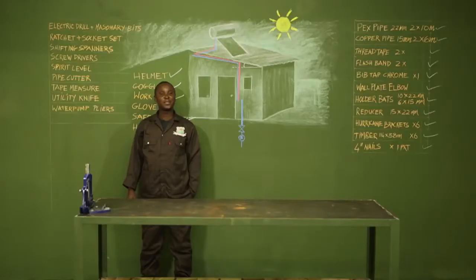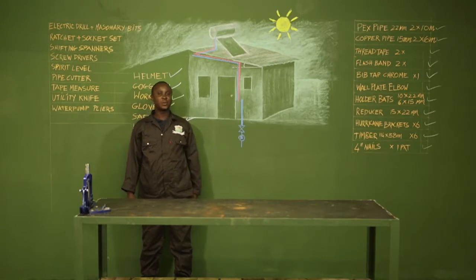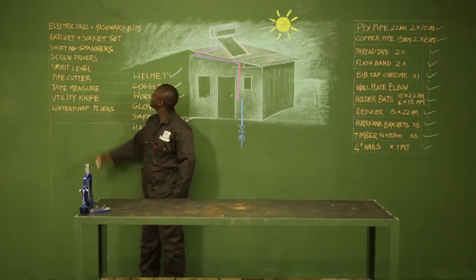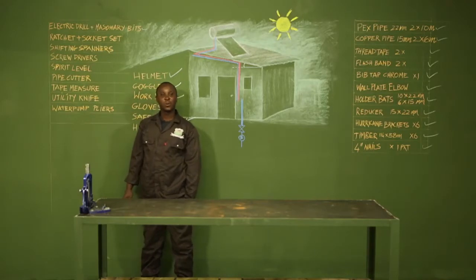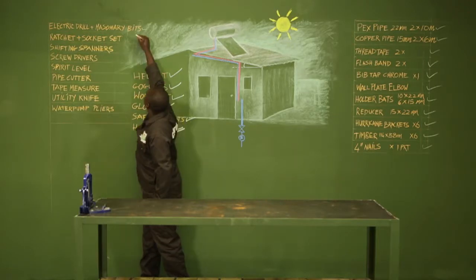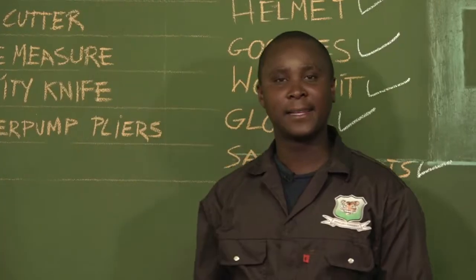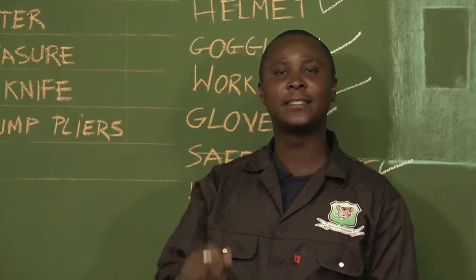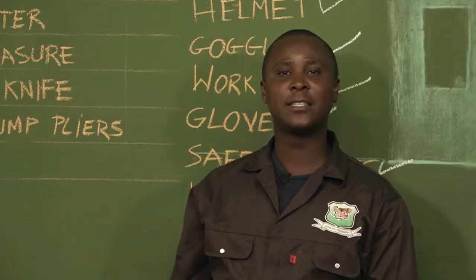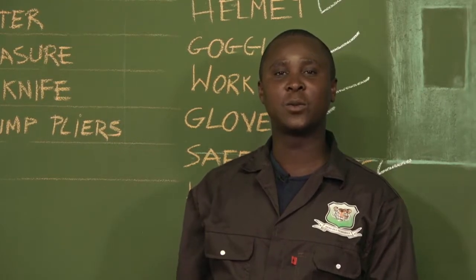Important tools that you must have in your toolkit when you are doing the solar water heating installation is the electric drilling machine with masonry bits. They are so very important when you're making holes into the wall. And ratchet socket spanners. Ratchet socket spanners are so very important when tightening any type of nuts when you are installing.